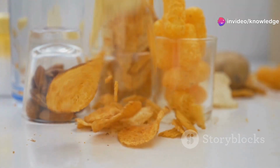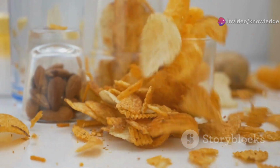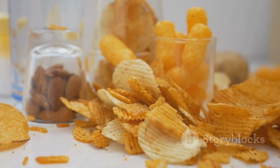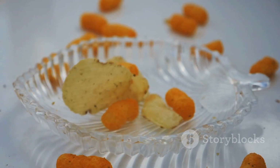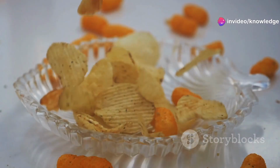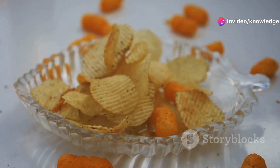As the batter is forced through a specially designed die at the end of the barrel, something remarkable happens. The sudden drop in pressure causes the cooked dough to instantly puff up, expanding into its familiar airy form. This rapid transformation is what gives Cheetos their light, crispy texture.